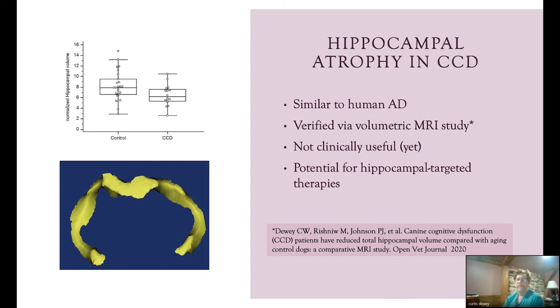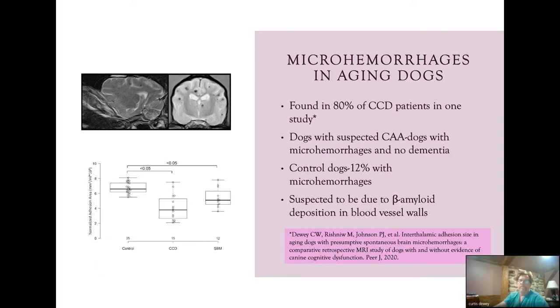It's been shown in human Alzheimer's disease that there's hippocampal atrophy, and that's also been shown in dogs with CCD. So we did a study looking at control age dogs and dogs that had evidence of CCD, and we biometrically measured their hippocampi and did find that there was a significantly smaller hippocampal volume in the dogs with canine cognitive dysfunction versus normally, successfully aging dogs.